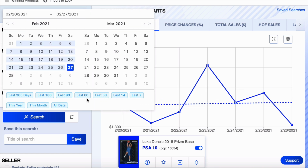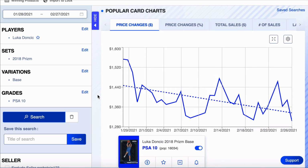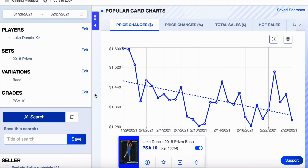Let's pull this back 30 days. Because Luka, this card in particular, is really the compass, the indicator of what's going on in the young guy market in basketball. LeBron is also an indicator, and I'd say Giannis is an indicator, depending on what age range of player you're looking at. For the younger guys that are 1 to 4 years in, Luka is the guy indicating what's going on in that market. I'd say the guys after that are Giannis, and then maybe Steph, but his rookies are so limited that he's a hard one to gauge. And then of course LeBron.